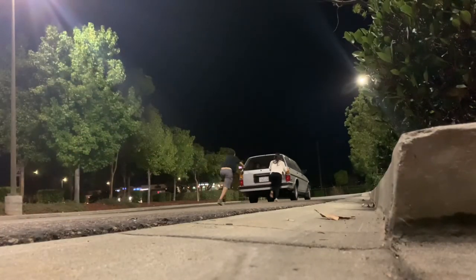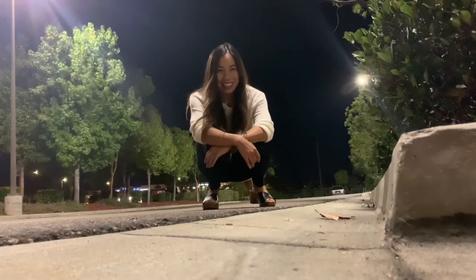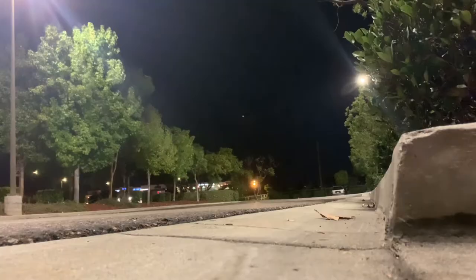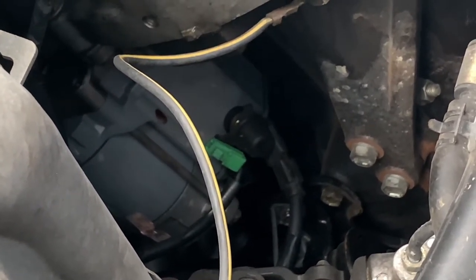They put it in drive? Yeah, that didn't work. Bulky piece of shit. You already unplugged that.